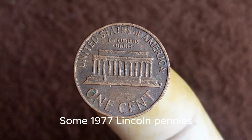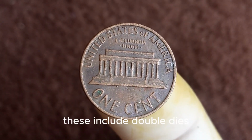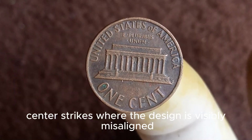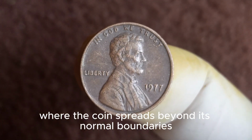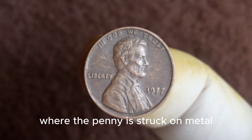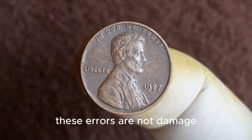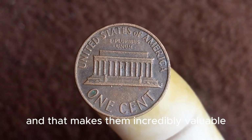Some 1977 Lincoln pennies were struck with dramatic errors. These include double dies where the lettering and date appear doubled, off-center strikes where the design is visibly misaligned, broad strikes where the coin spreads beyond its normal boundaries, and even wrong planchet errors where the penny is struck on metal intended for another coin. These errors are not damage. They happened at the mint, and that makes them incredibly valuable.